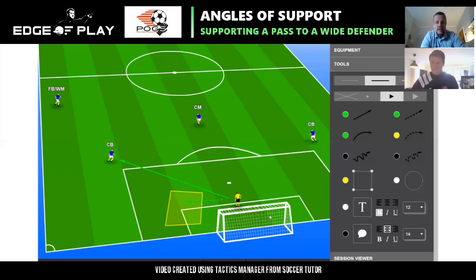Yeah, I think that's a really good point. So when the player looks up, they're hoping for people to give them information, aren't they? Of where they are, where they want the pass. And you touched on that second. The communication from the goalkeeper is key. So we make that initial pass out to the centre-back here. Centre-back's now probably looking forward. He wants to be looking forward to start with.